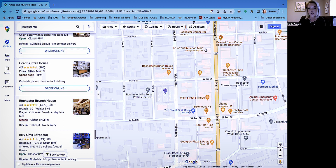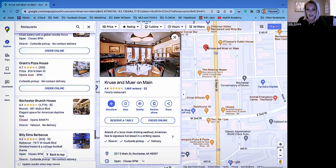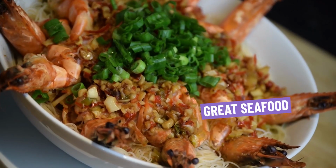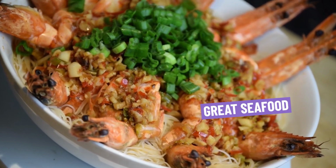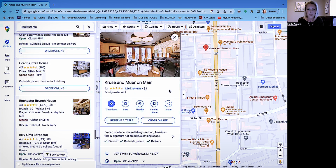Something else in the area, let's see, I love all of these. Cruise and Mirror is another great option. Cruise and Mirror is on Main as well, and they do an absolutely wonderful job. They have great seafood. They're a little less pricey. I wouldn't say they're totally inexpensive, but a little bit less pricey than the Rochester Chop House.